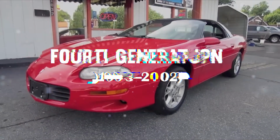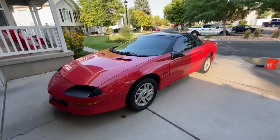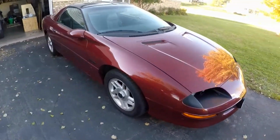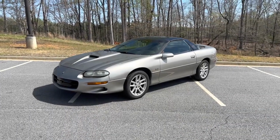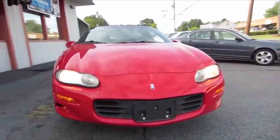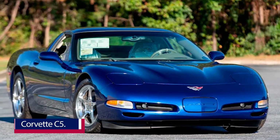Fourth generation, 1993 to 2002. The fourth-generation Camaro was built on an updated F-body platform but retained the same characteristics since its introduction in 1967, a coupe or convertible body style. The 1998 performance model set a difference with the exterior styling, which improved the aerodynamics and engine used in Corvette C5.